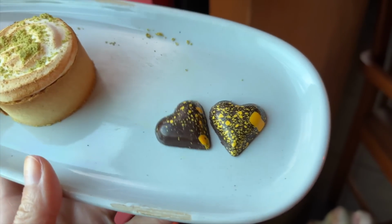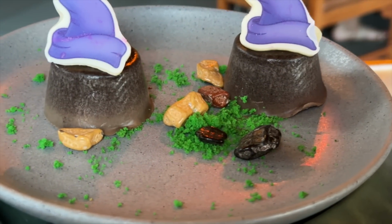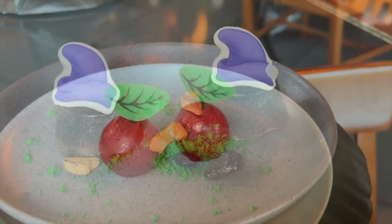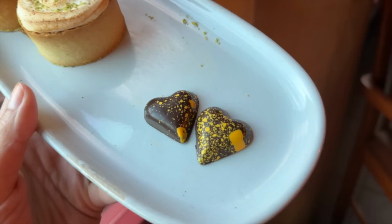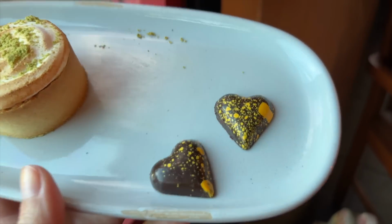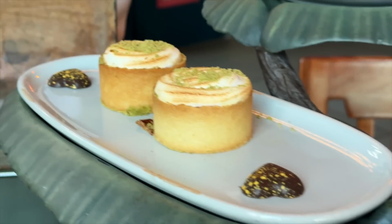Your table's going to get to try sweet options like the Miner's Treasures, which is a cookies and cream panna cotta, topped with chocolate gems and an edible chocolate Dopey hat. The Poison Apple is a dark chocolate apple mousse with a sour apple center. A Fairy Tale Gooseberry Tart, which is meringue and gooseberry inside a tart shell. And the Hunter's Gift to the Queen, which is a fun spectacle of 4 small treats that are presented to you in a smoke-filled wooden box.